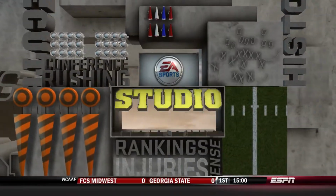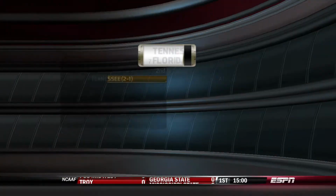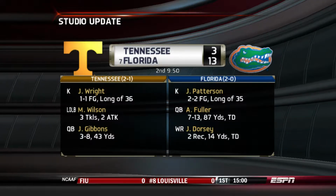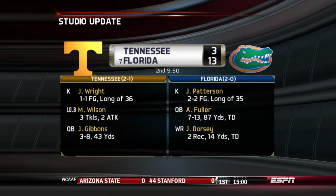Point. Time for an update from the studio. Reese, what have you got? The Gators arrived today ranked number 7. Their steady climb in the polls they hope will continue today. Let's take yet another peek at this game. These two teams hate every wretched breath the other one sucks into their greedy lungs. The Gators have the edge, 13-3.